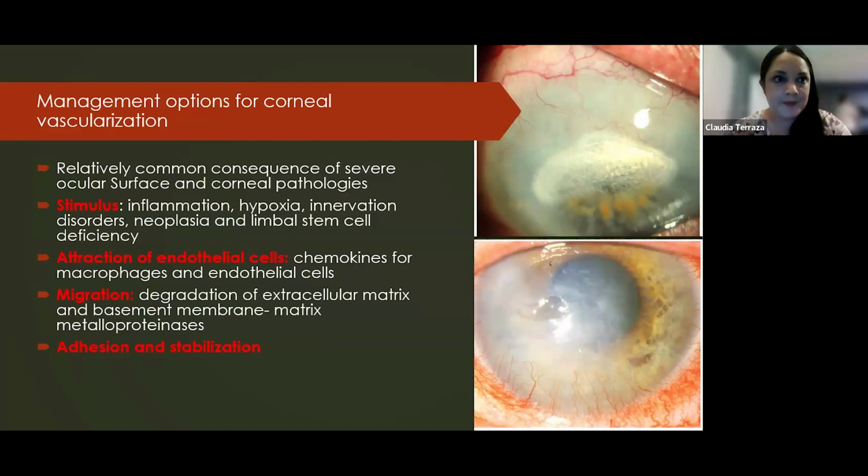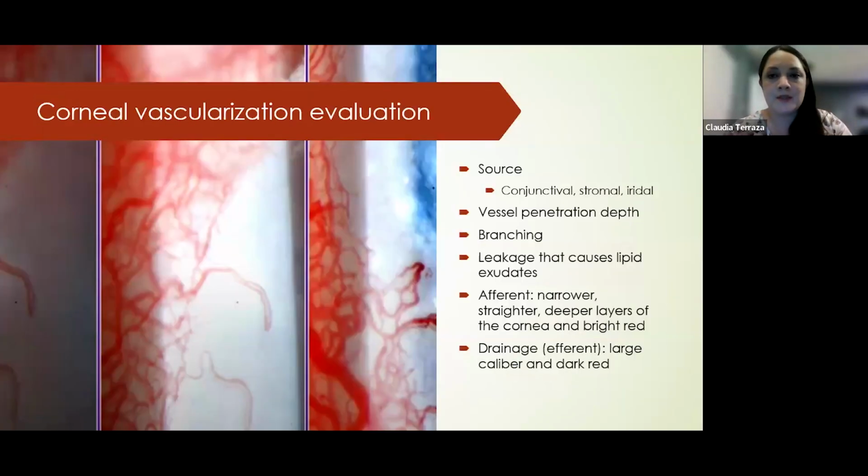How do we evaluate the vascularization of the cornea? First, we have to know the source of the vessels, whether they are conjunctival, stromal, or from the iris. We have to check the vessel penetration depth, the branching, and the leakage that might cause lipid exudates. Most of the time, these vessels, as you can see in the picture, grow in loops. There is an afferent vessel that is narrower and straighter, on the deeper layers of the cornea, and bright red. And there has to be a drainage or efferent vessel, which is of larger caliber and dark red.